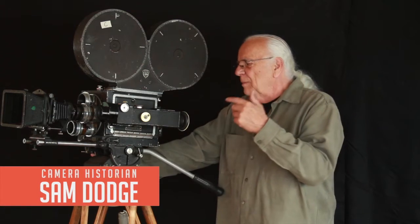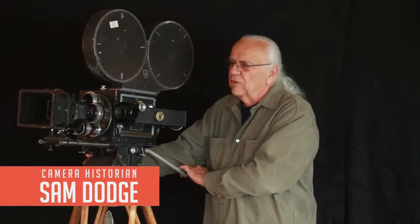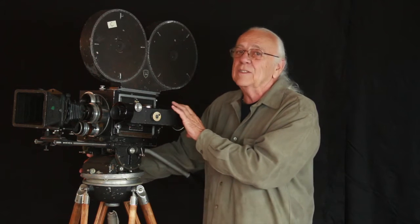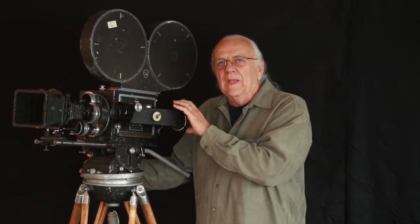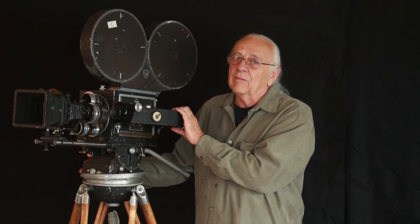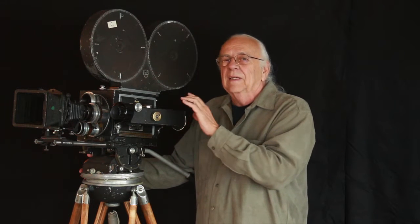I feel so incredibly privileged to have rescued so many cameras. And this camera is one of the special ones. Now, I treasure these cameras and really care about where they go after my time with them. This is a unique Mitchell Motion Picture Studio camera.